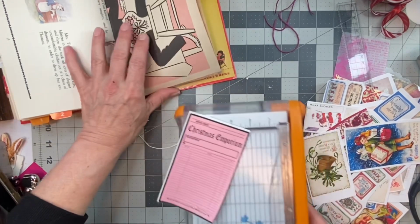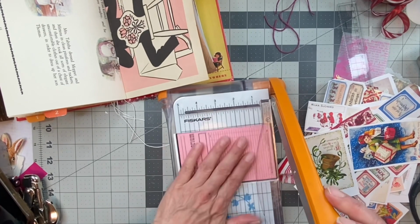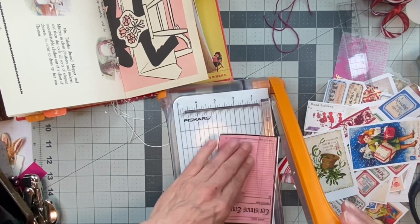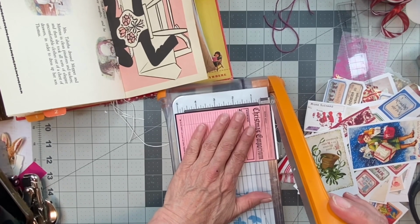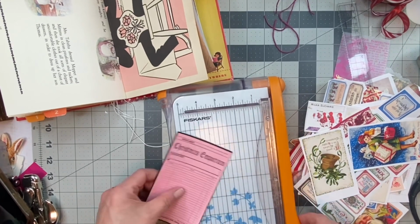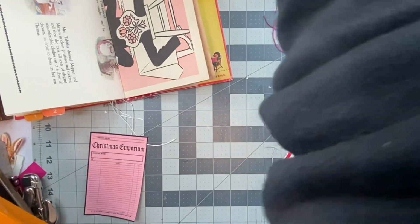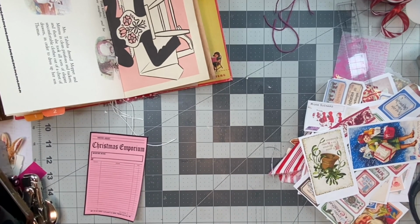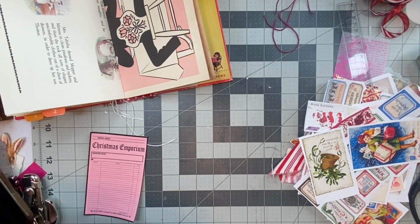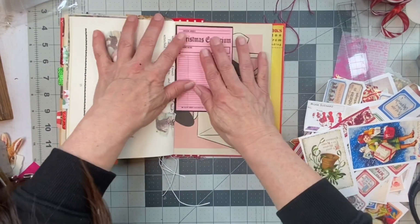Okay, so how are all of you? I hope that you are all well. I'm trying to gear up for what we're doing tomorrow for Tool Tuesday. That's always fun to try to think of what to do with a tool. Sometimes it's not easy. Sometimes it's hard to come up with a tool.